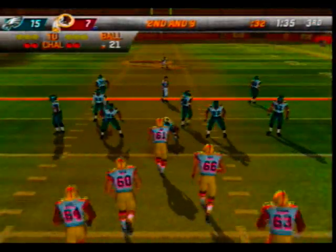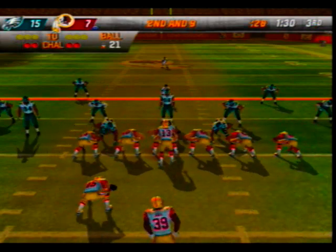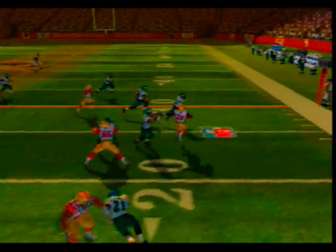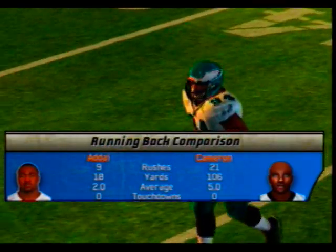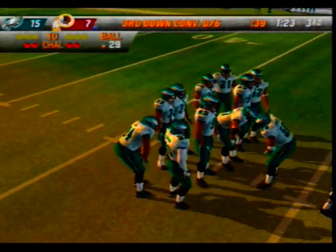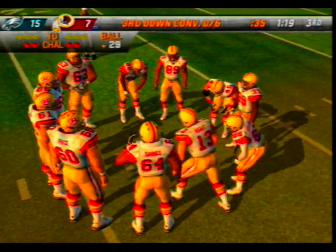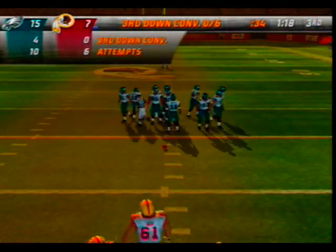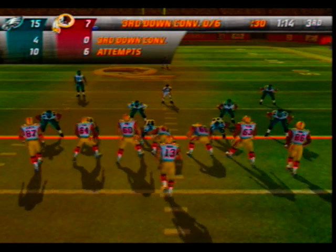Second and 9. Ball on the 21-yard line. Tosses it out to the right. Edwards is there on the stop at the 29-yard line. So after that run, we can see how the two main threats on the ground have fared so far. As they get set to try to convert, here's what both teams have done on third down.